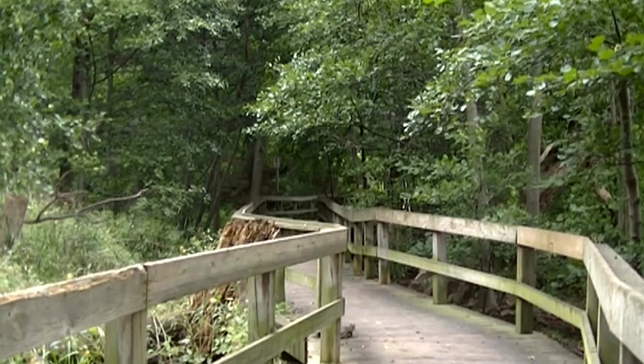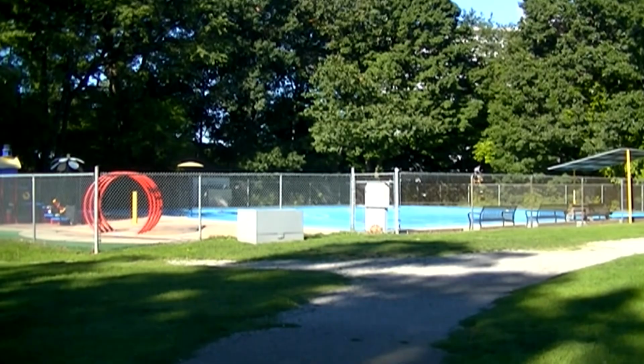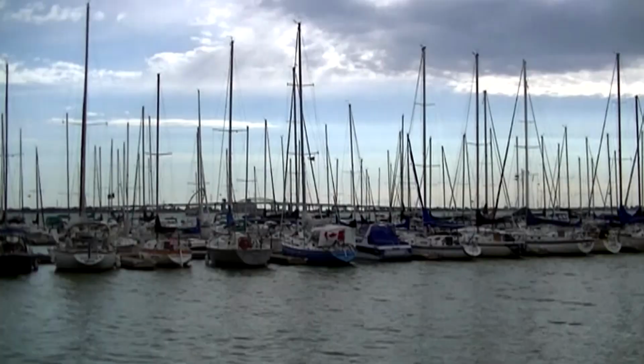There's a lot of things to say about LaSalle Park, but it's just a beautiful, beautiful park to go to when the weather's nice, or even when the weather's not so nice. There's just so much to see. There's Geraldo's, which is a dining hall, a wading pool for little kids, there's a playground, there's hiking, there's a marina.